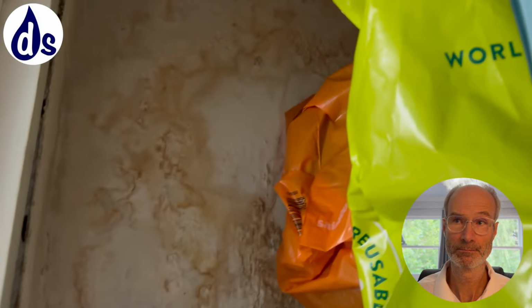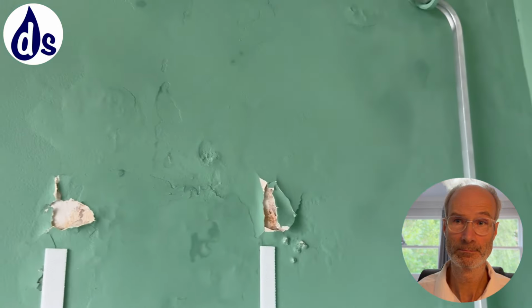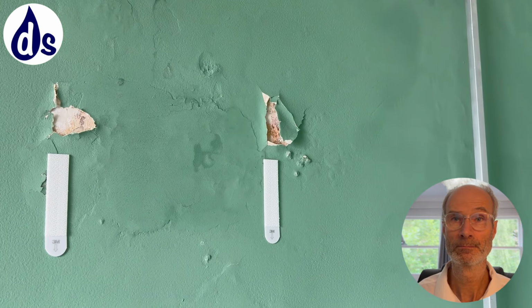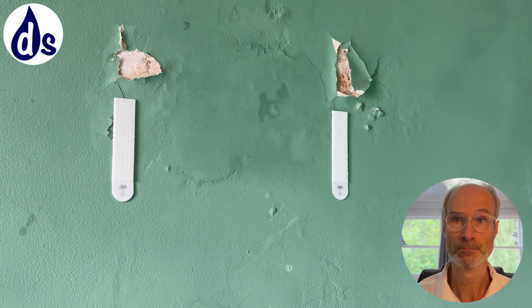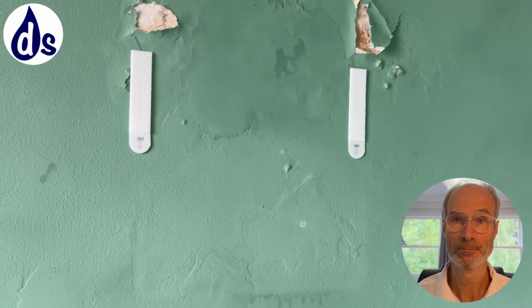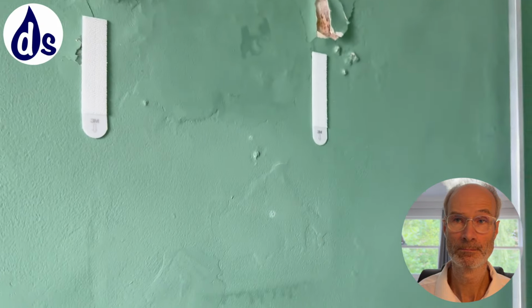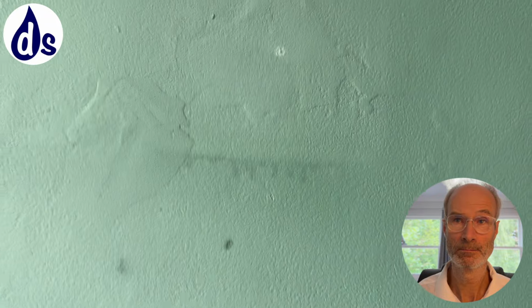When you say this hasn't been touched, as in, I haven't painted it, I haven't done anything to it. It's just whereas this has been painted. Oh, twice, and with a stain block probably. Yeah, I did put some on, that's hiding the discoloration coming through. But you've got where that indicates that it's condensation, because there are the condensation dribble marks underneath.